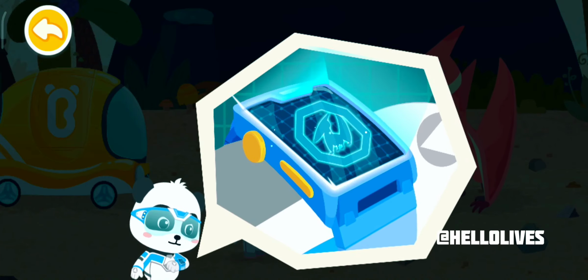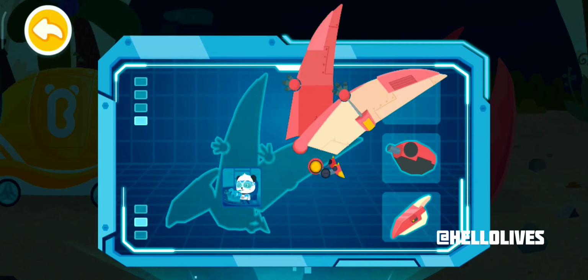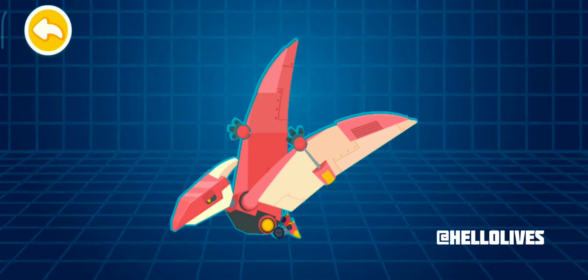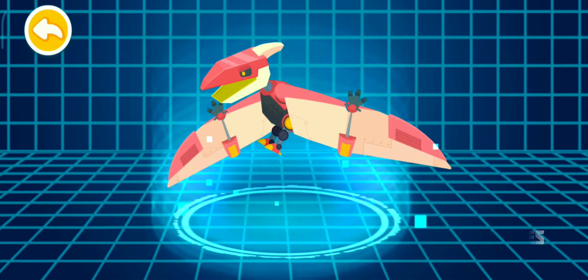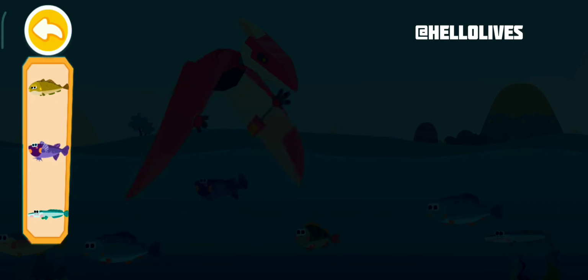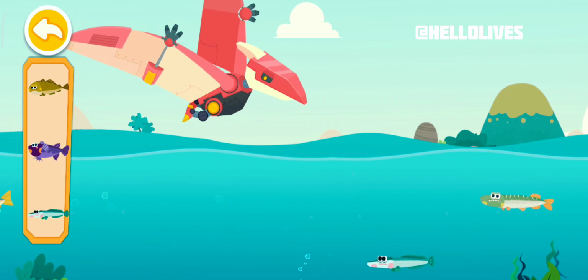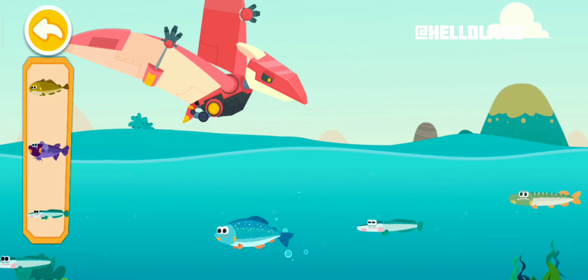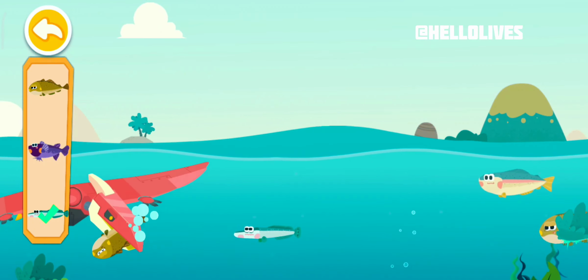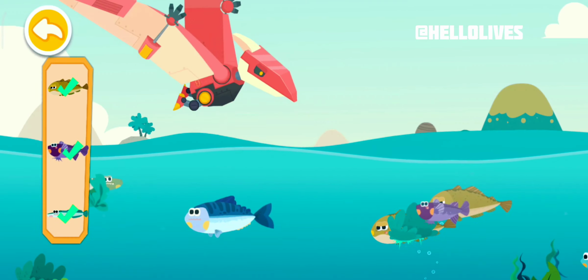Magic watch, activate. Captain Kiki, super transformation! Mr. Pteranodon wants to eat these fish. Please help find these fish. There are more fish ahead.